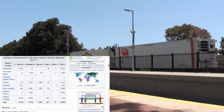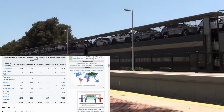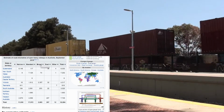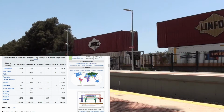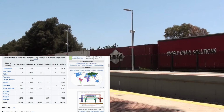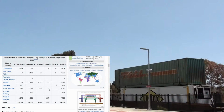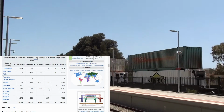The history of Australian rail means that there are 3 gauges for the tracks: narrow gauge, standard gauge and broad gauge, or sometimes the Irish gauge. South Australia has got much of its broad gauge track converted to standard gauge, with a small section of dual gauge between Dry Creek and Port Adelaide.